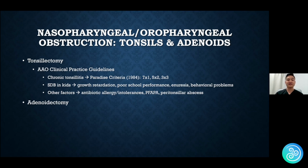Sleep disordered breathing in kids: the practice guidelines actually talk about specifically these symptoms like growth retardation, poor school performance, bedwetting, and behavioral problems, which we all know are sleep disordered breathing symptoms. Also symptoms of tongue restrictions, but that's for later. Other things that can indicate that tonsils and adenoids should come out: antibiotic allergies or intolerances, as you continue having to treat with recurrent antibiotics.